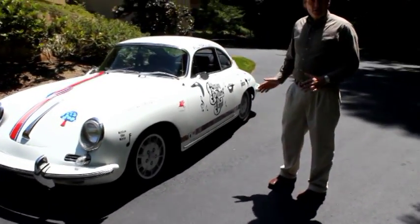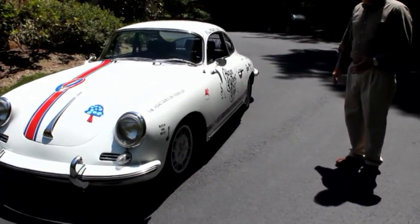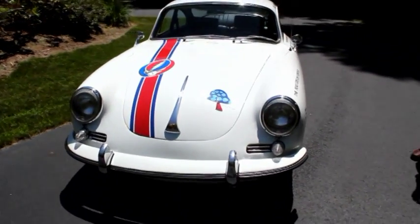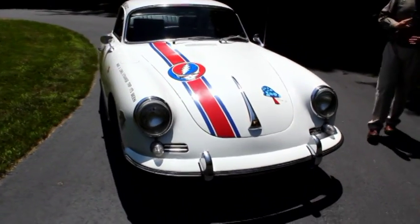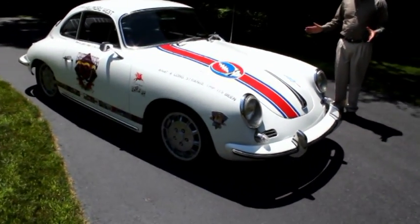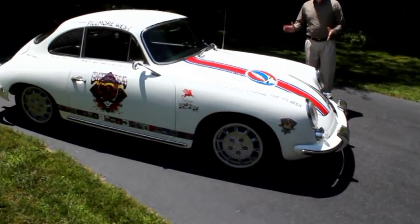It is in its correct colors. It's light ivory with black interior. It has matching numbers, matching transmission. The undercarriage is like new. The work was done by a Porsche race mechanic out in Arizona. It was originally a California car. I am the second owner. I have the title. The car runs perfectly.